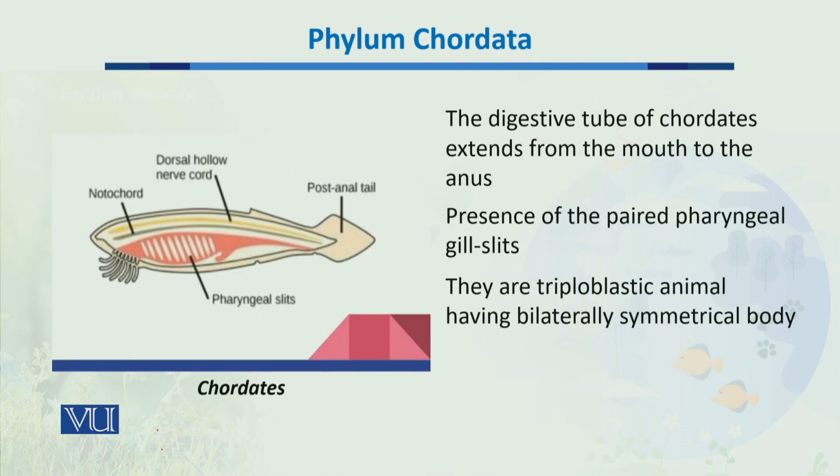Now, when we talk about the digestive tube, it extends from the mouth to the anus. They have a very well developed digestive tube. Then they also have paired pharyngeal gill slits, which exist during their life cycle in some form on their body. They are also triploblastic animals, which means they have a three-layered body, and they have a bilaterally symmetrical body, which means that the right side of the body is just like the left side of the body.